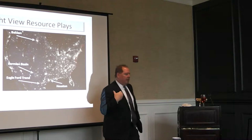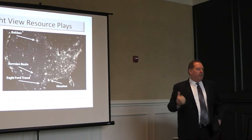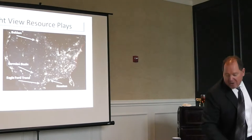And this satellite's kind of fun. I actually downloaded the data from the NSA and NOAA to see if I could replicate this slide, and kind of find out you have to do a tremendous amount of filtering to make this work. So it's good for display, but it's not all it's made out to be. But look at the Eagleford trend.